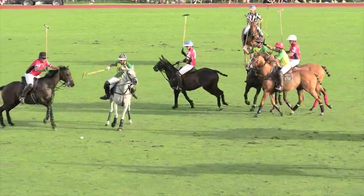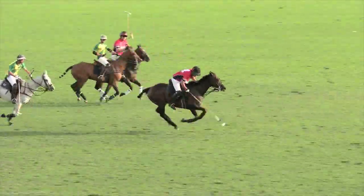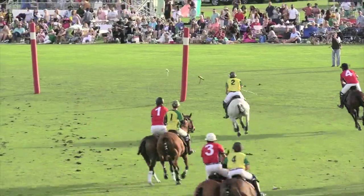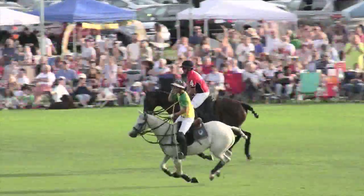Cameron trying to get onto it. Cameron's got a chance. Rory comes across. Rory gets the next shot. Rory going forward. Is he going to put the USA back in the lead? Oh, it just ran away from him. He got the head on it. It's hitting the post. It doesn't. It just squeezes in. Wow.